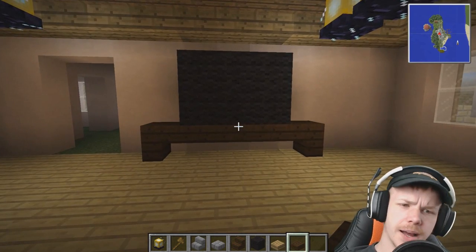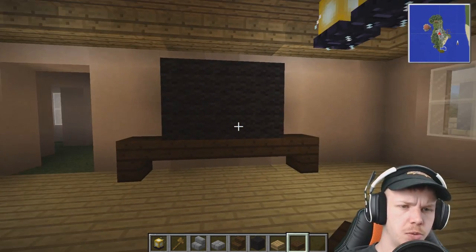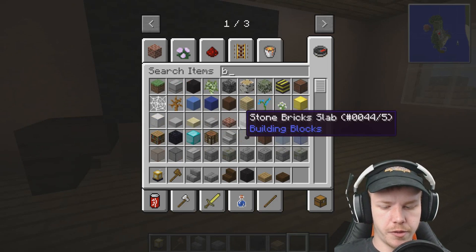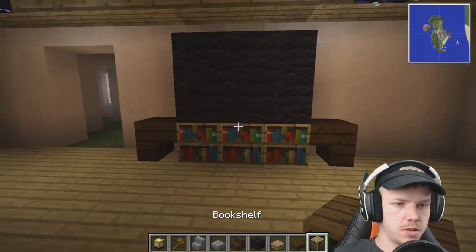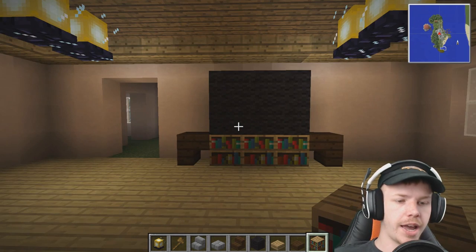No, I don't like that. If I was going to do that, you would want an extra block of room to have a stand below the table. I don't like that. But what if we swap these out for bookshelves, but leave the end ones? See, that looks all right. That looks okay. That's pretty cool.